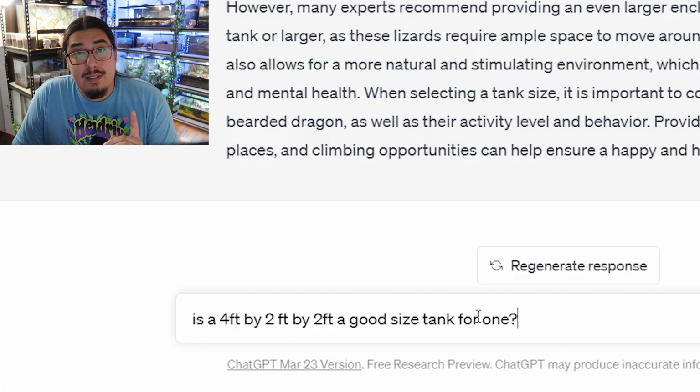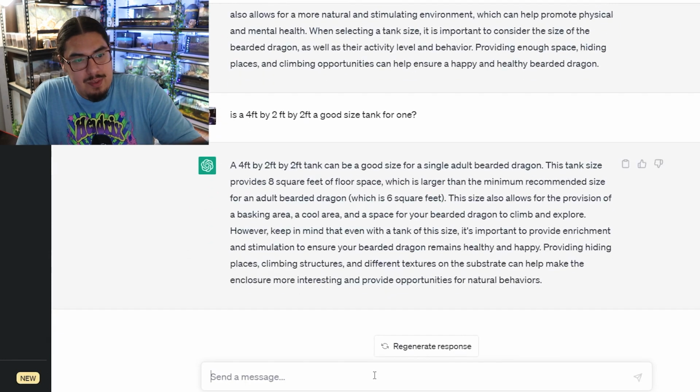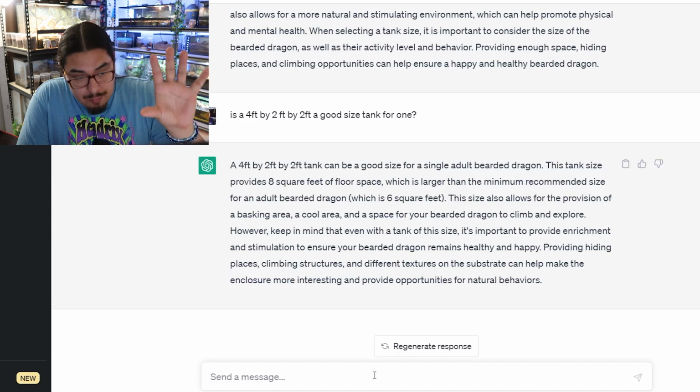All right, let's see what it has to say about this. Oh, guys, this is interesting. We're teaching. A 4x2x2 can be a good size for a single adult bearded dragon. Remember that. 8 square feet of floor space, which is larger than the minimum recommended size. And just remember, now 4x2x2 is the minimum, so it's funny it's saying that.